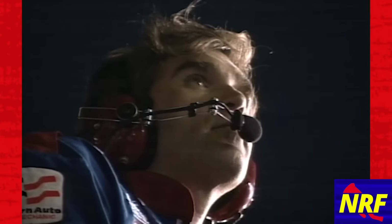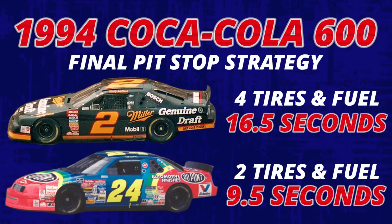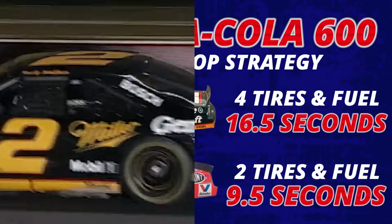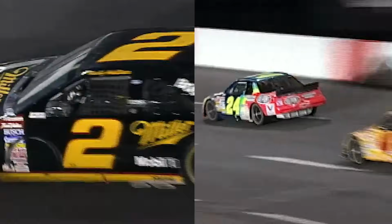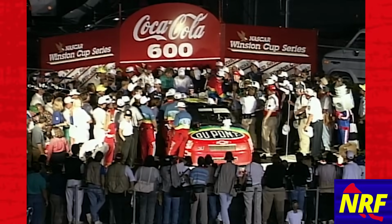However, sophomore crew chief Ray Evernham refused to lose. On the race's final green flag pit stop, he chose to give his driver the clean air and track position. It was gutsy, but as it turned out, the number 2's great handling would be no match for the clean air that the 24 had in the final run of the race. Jeff Gordon's victory in the 1994 Coca-Cola 600 would spark a trend. There would always be a rainbow to push away the midnight storm.